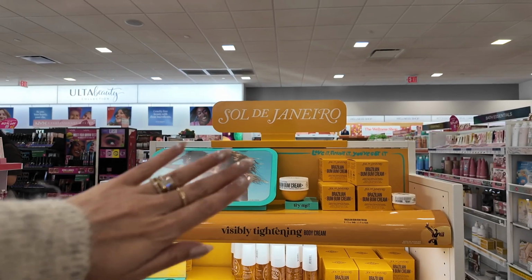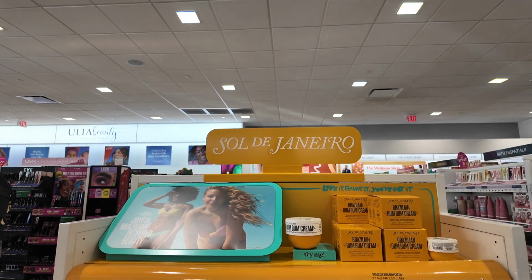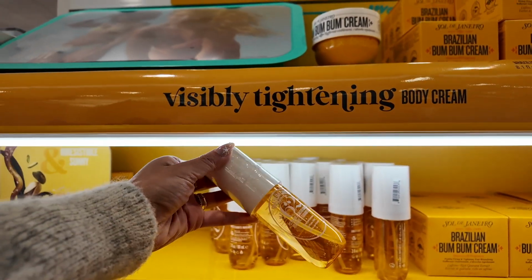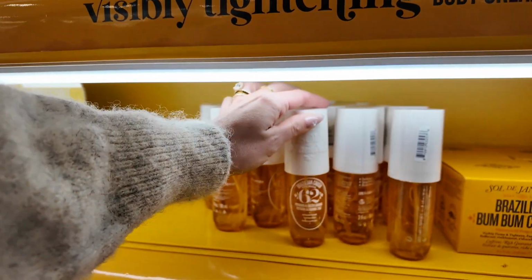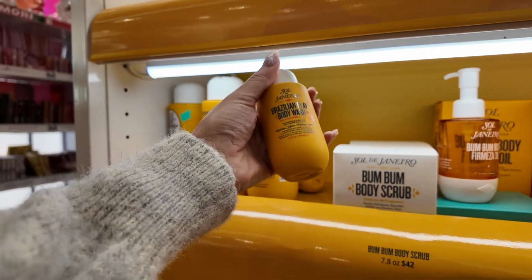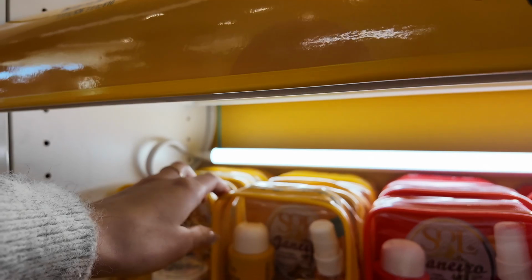Sol de Janeiro is always such a hit, especially with the younger girls in my family. So I always like gifting them these smaller body sprays. They're perfect for the car or gym bags or lockers at school. So that's always a good one. And then I love that they have the little sizes of the body washes and things. Like this down here, I think would be perfect.